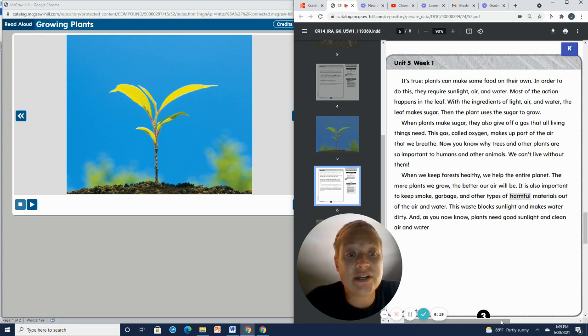When we keep forests healthy, we help the entire planet. The more plants we grow, the better the air will be. It is also important to keep smoke, garbage, and other types of harmful materials out of the air and water. This waste blocks sunlight and makes water dirty. And, as you know, plants need good sunlight and clean air and water.